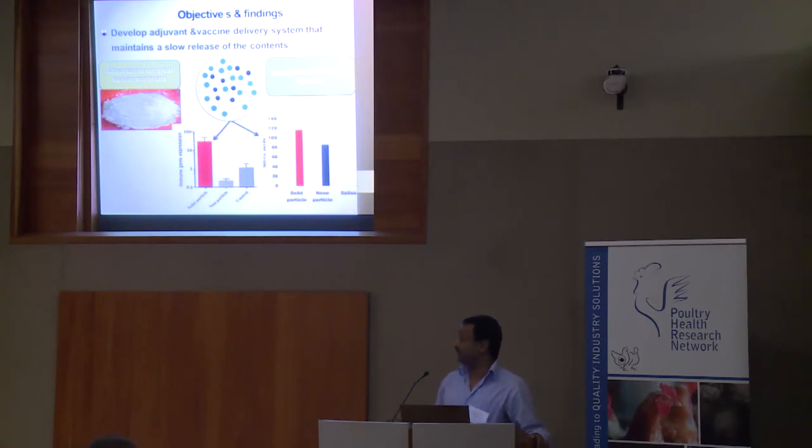For example, as you can see, when you provide chicken cells with such particles, they can induce, for example, a higher expression of the immune genes, which is shown in red. And also, you can also see the solid particles which contain the adjuvant of interest can really induce a higher response. It means that if we formulate our adjuvant into such particles, we can really enhance the immune responses.